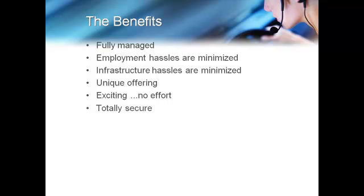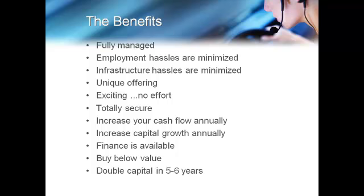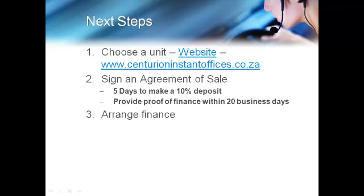It is a totally secure investment in property where cash flows and capital growth increase annually. Finance is available from a recognized banking institution. As an investor or business owner, you buy below value, which makes this a no-risk and a no-brainer investment. Capital is doubled in a 5 to 6 year period. This is a limited unique offer where only 64 units are available in total. By visiting our website, the remaining number of units will be displayed. As a guarantee, we have implemented rent assist insurance for your benefit.